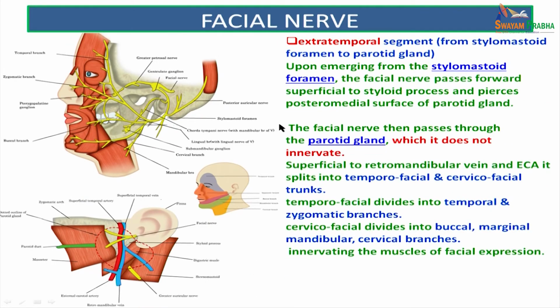The extratemporal segment is from the exit of the facial nerve from the stylomastoid foramen to the parotid gland. This is the outline of the parotid gland. This is where the parotid gland is present. So, exit from the stylomastoid foramen to the entry into the parotid gland is the extratemporal segment.